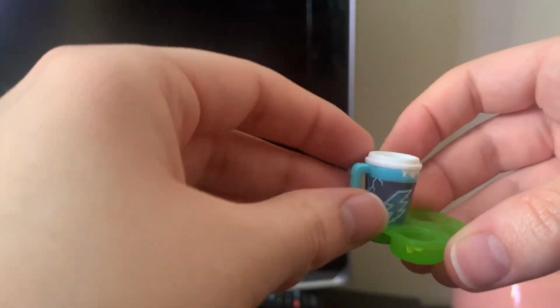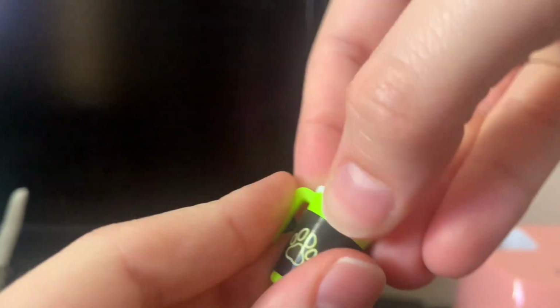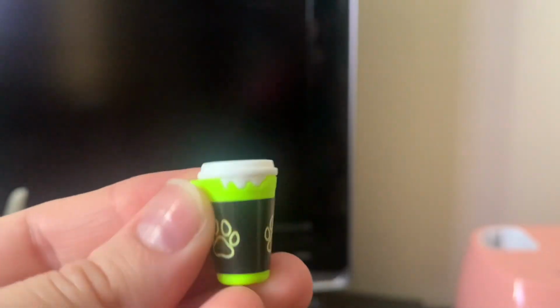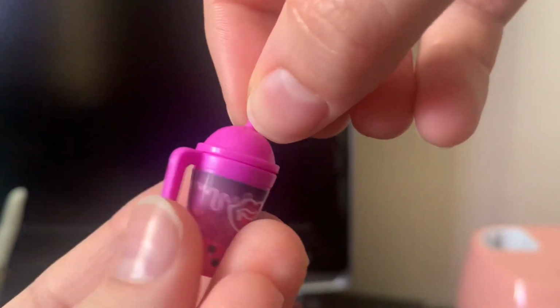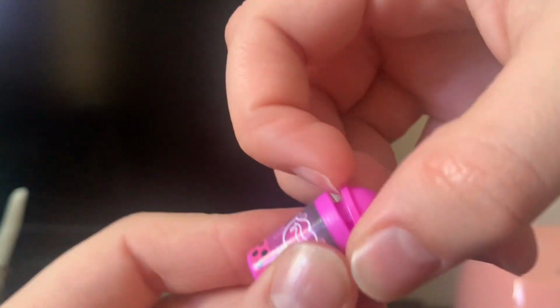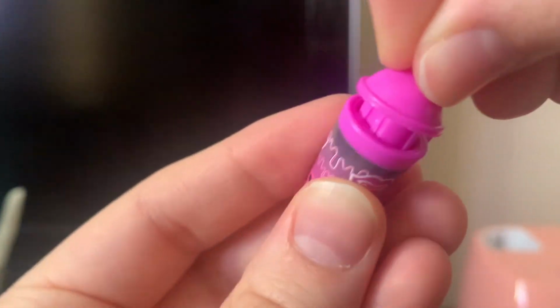Putting them in the little cup holder as I go along. Here's Claudine's. Can open. Pretty sure for the cups they use the same base and just change the color, because here we have the same drip effect as Frankie's. Here's Draculaura's. It looks like she got a bubble tea. It can open. Come on. There we go. And again, you do have to put it on a certain way. One end is flat.